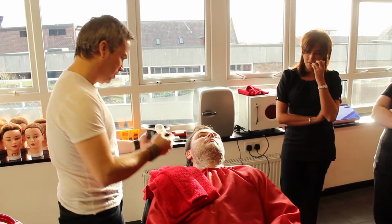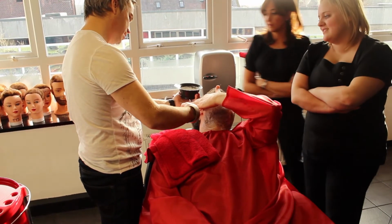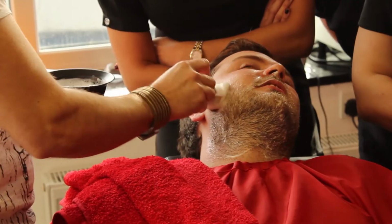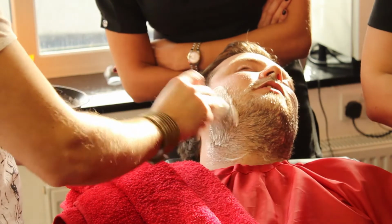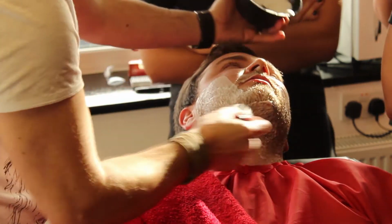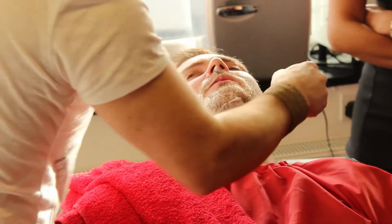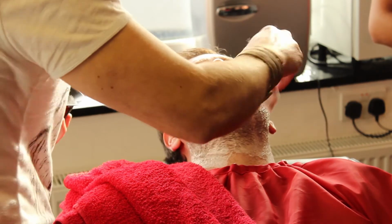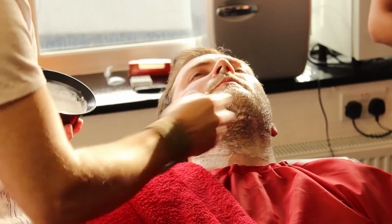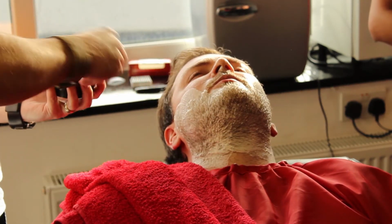Now we're going to lather up. So you want the sideburns about there. It's sort of the natural hairline. So you put cream over the oil, yeah? Terminology is key. So you scrub first, hot towel, then your oil, then the cream.